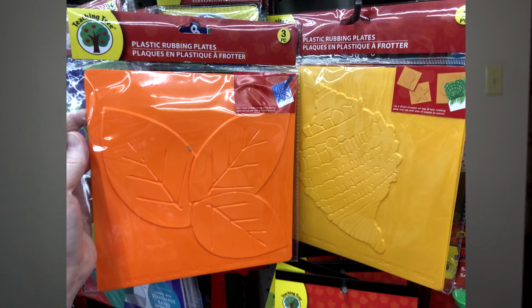This is something new that I had not seen before. And these are 3 pieces of these plastic rubbing plates. So basically it's the thing that you take a piece of paper and crayon and you rub over it and get the impression. And I'm just now seeing that it's a 3-piece set. I didn't pick up on that in the store. So there's 3 different shapes in each package. So that's kind of cool.